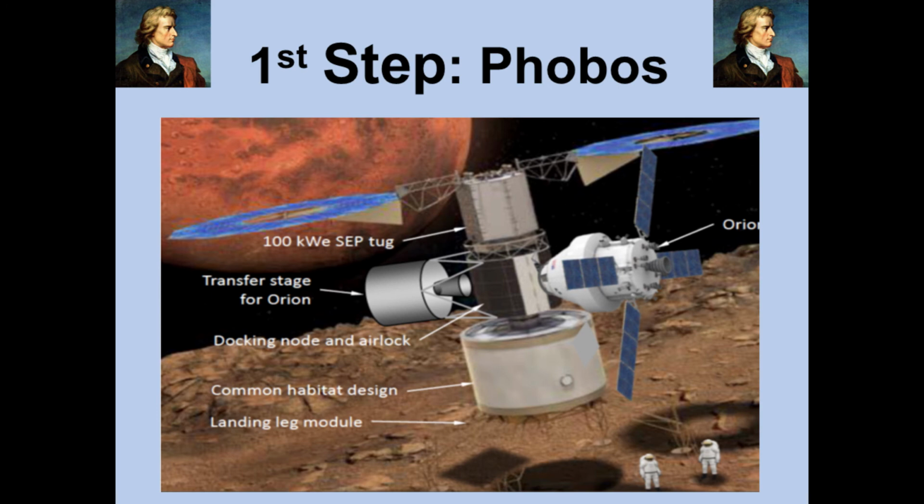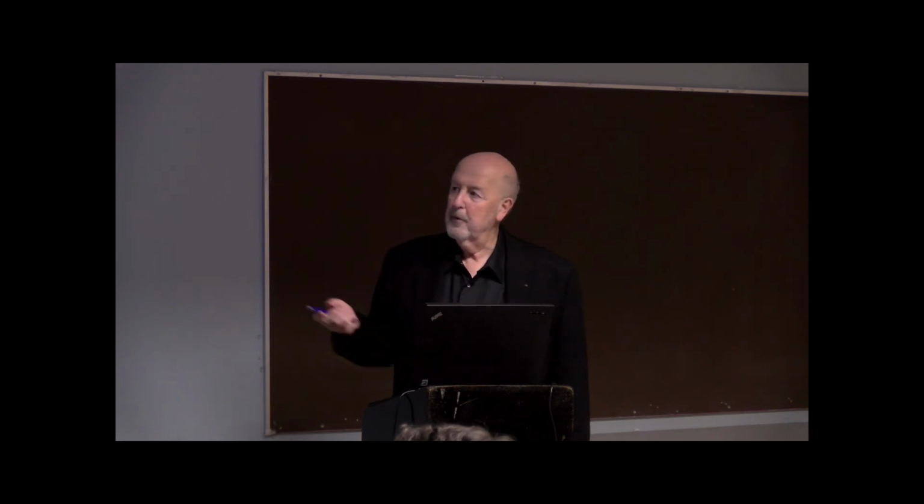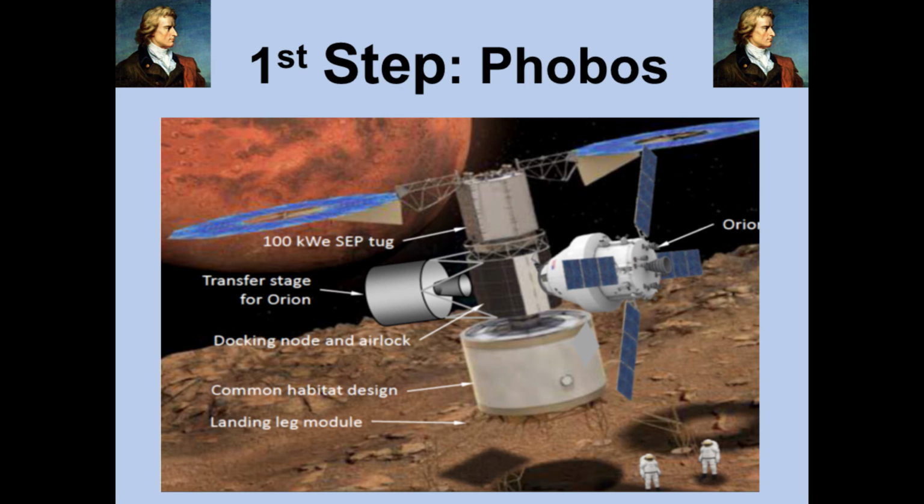This is one conception of what it would look like. An SEP is a solar electric propulsion tug. It allows the astronauts to get into it and go to a different part of Phobos' surface to do more exploration. The Orion is a redesigned capsule, which is larger. It looks a little bit like the Apollo capsule, but has been improved. This is just in the concept stage at this point.